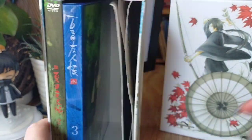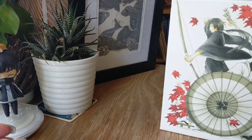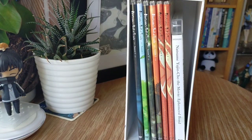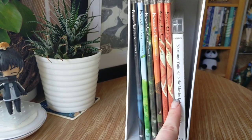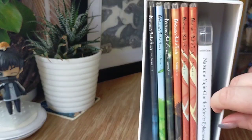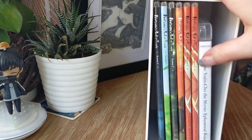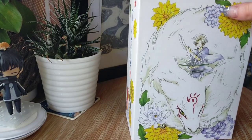But notably, I picked them up, one for display, but the other for the very important job of holding my US or English language releases of this franchise. So I have the 4 seasons that were released by NIS America. I still have the long boxes, the nice limited edition releases they put out a while ago, and then also the film that Aniplex put out, and just put them in a much more convenient box that fits a lot better on my shelf.